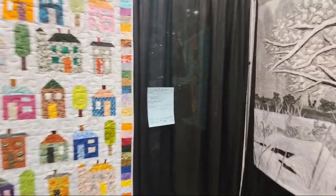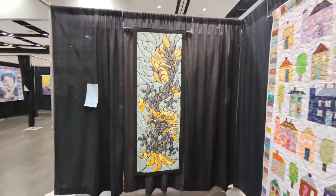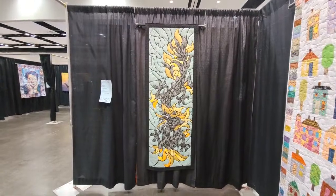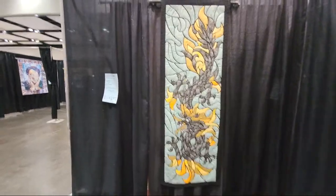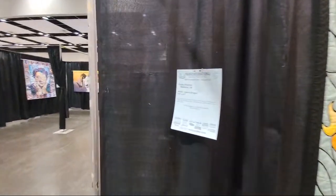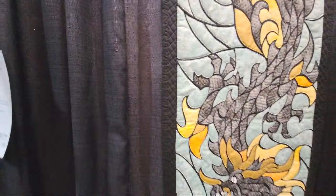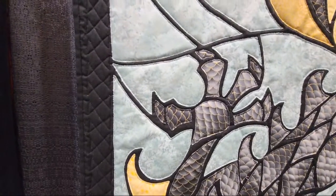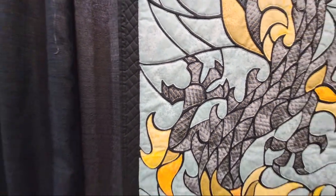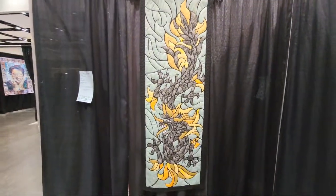Right. This is by Patty. And this is called Neighborhood. Ooh. This is my kind of quilt. Mainly, well, I love dragons, but also I love rectangles, like in this way, right here. I love a good rectangular wall hanging. Let's check out. So this is, wow, this is appliqué. It's a cool piece. It's really long. This piece is probably as tall as I am.